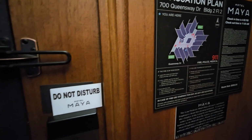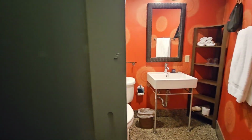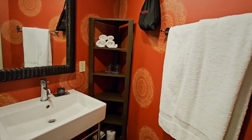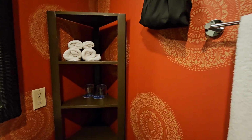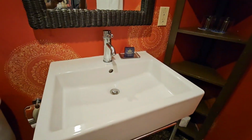And today I'm going to give you a tour of my room. As you enter, to the left is the bathroom. It's beautifully designed. You have your sliding glass door. You have your typical towels and washcloths, your hair dryer, and a stand to put your cosmetics if you need to. And you have your typical sink.